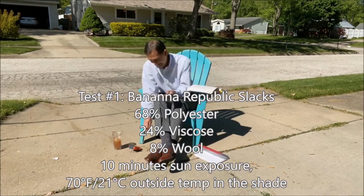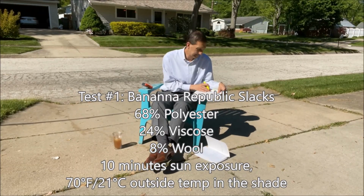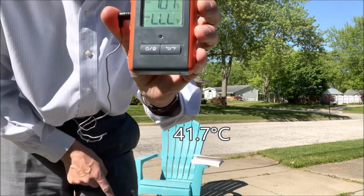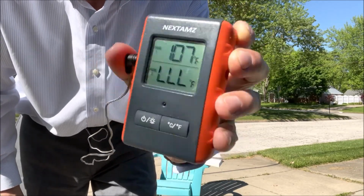So here's test number one. These are actually 68% polyester, I believe, and 8% wool, and a few other materials in there, but basically mainly polyester. This is like a polyester blend, okay? So after 10 minutes, my leg, I don't know if you can see, but the tip of the thermometer is right down there. It's basically steadily climbed, and it's at 107 degrees. So now let me go put on some wool slacks.